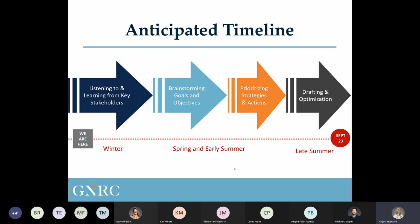So now I hope that you all are ready to get started and are already thinking about input and ways to help guide this. So this is what the development of our strategy looks like on a large scale, with 4 phases between now and September, when the council will adopt the new strategy. And you know that we're beginning with listening and learning from our stakeholders. We need to hear from you. You're the keys to how this strategy unfolds.